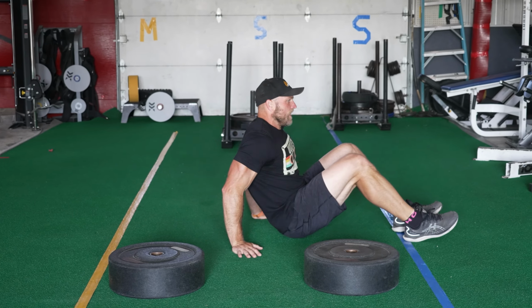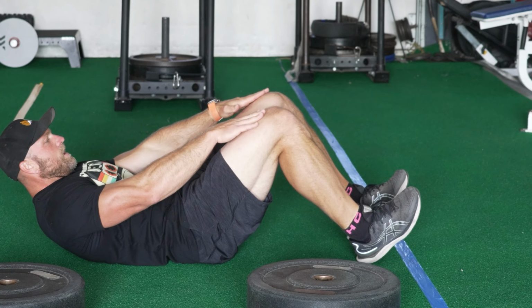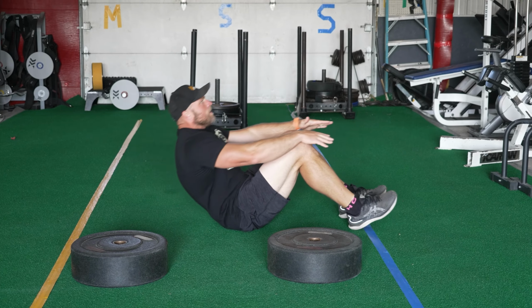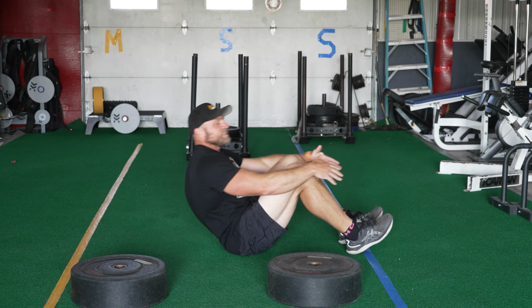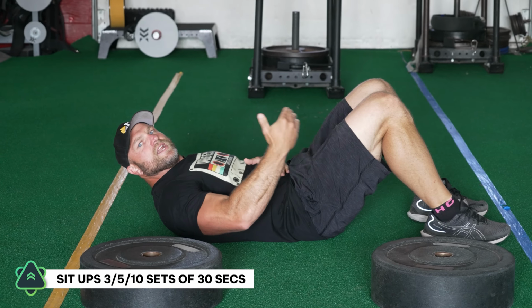So if we're going to do sit-ups, one thing we can do, I like doing this here, where I'll have my hands, okay? And I want to have my chin up a little bit, hands here, and I want to get my elbows to my knees. Here, boom, boom, boom. And a simple test here, when we're talking about calisthenics, is that you can build up, let's say 30 seconds. How many can I get in 30 seconds?